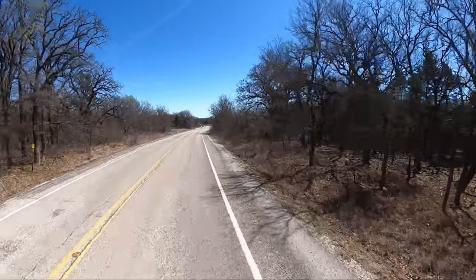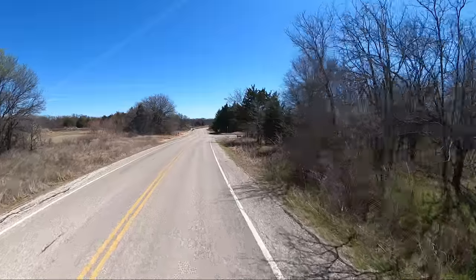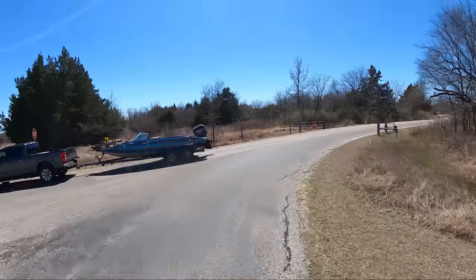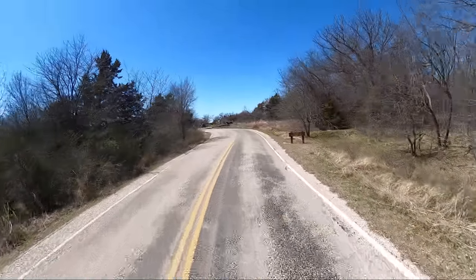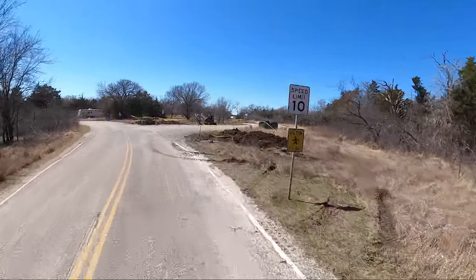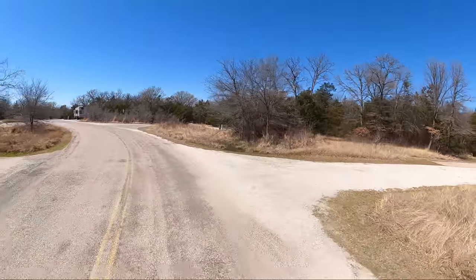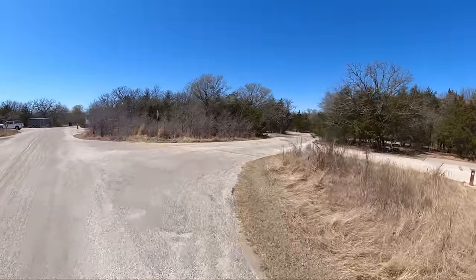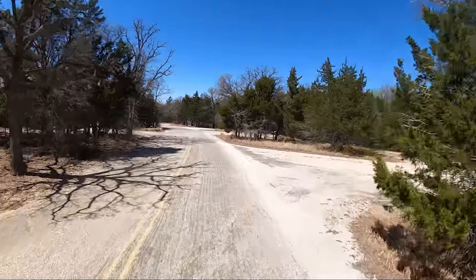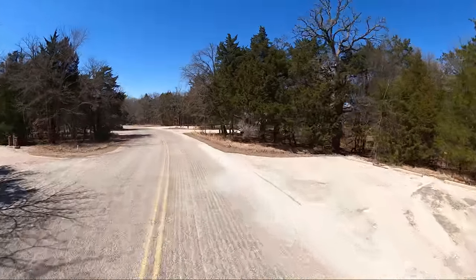Double loop the next one as well because it is also bi-directional. I know y'all can't feel it, but boy, I sure do. All right, we're gonna go this way this time. There's a little spur over here. And I'm naturally going the wrong way on the spur. That's okay, we'll loop back through.